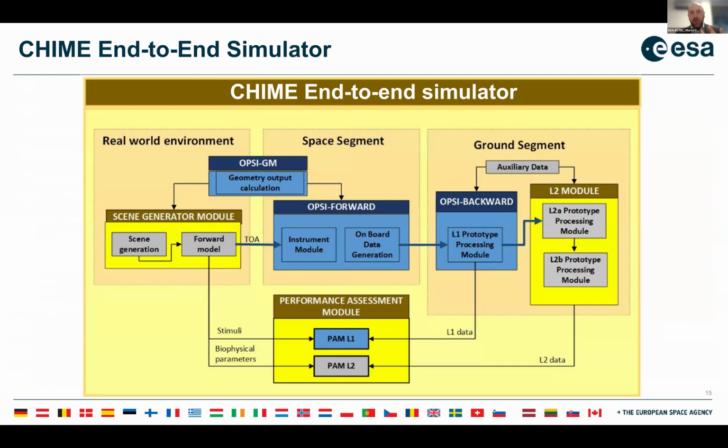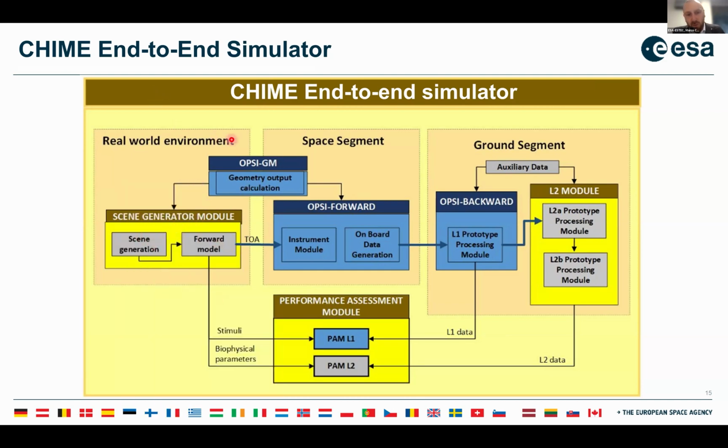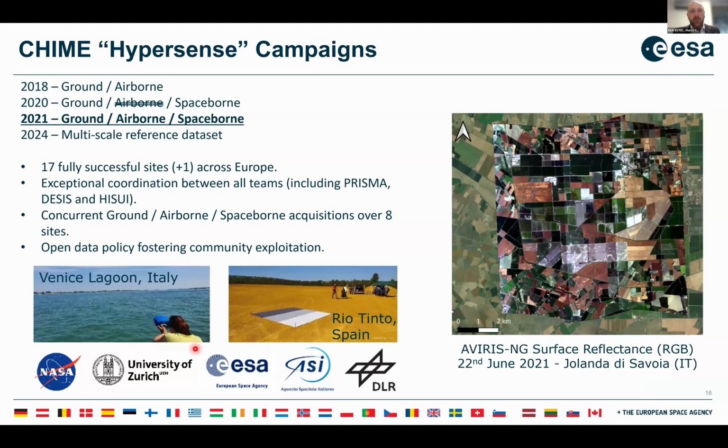I want to highlight that, in order to prepare for CHIME, we have developed a full end-to-end simulator where we generate synthetic scenes in the scene generator module, and then we propagate to the top of atmosphere and replicate the observation. We can then test our level 1 processing and level 2 processing, and check the performance versus the inputs. One of the inputs of this process can also be campaign data, which I want to point you to because they are available.